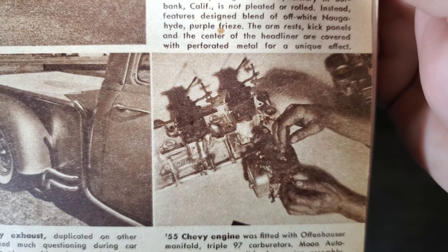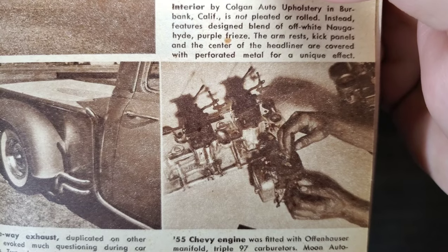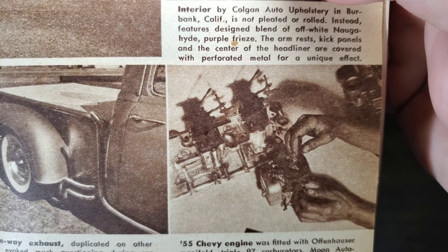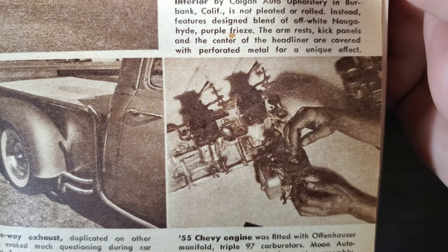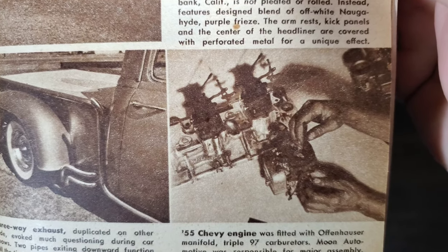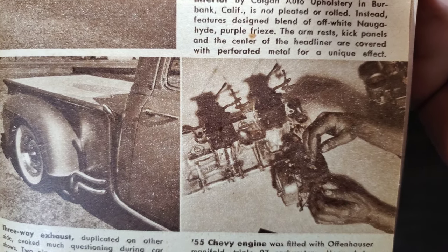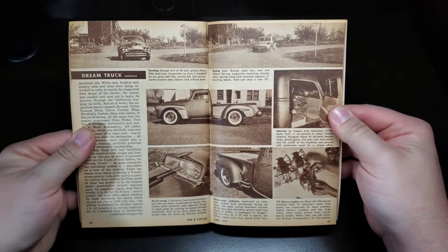The 1955 Chevy was fitted with an Offenhauser manifold, triple 97 carburetors. Moon Automotive was responsible for major assembly. The engine features overbore, port job, large valves, milled heads, pinned rocker stands, pop-up pistons, Weber roller cam, aluminum flywheel, and it's backed up by the transmission. It is a 41 Chevy. It covers all of those.